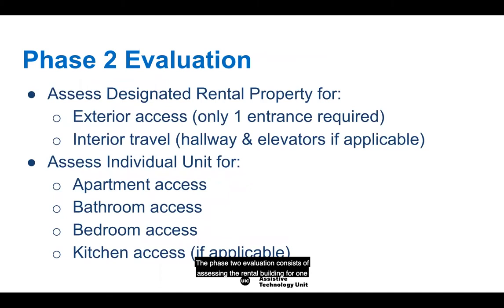The Phase 2 evaluation consists of assessing the rental building for one exterior entrance and the interior travel conditions from that entrance through the building to the apartment. We look at stairs, level changes, hallway clearances, and elevator door widths. Once we get to the apartment, we assess entry door widths, access to the bathroom, and access to at least one bedroom, if there is one. Though this is not typical, depending on specific recommendations from the prime, we may assess the kitchen if the client is medically complex and will be doing a lot of their own cooking and will not be receiving a lot of homemaker services.